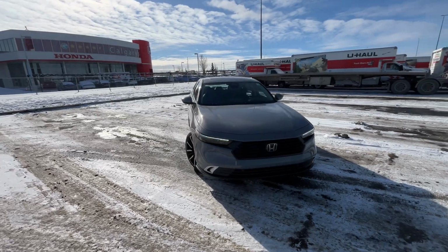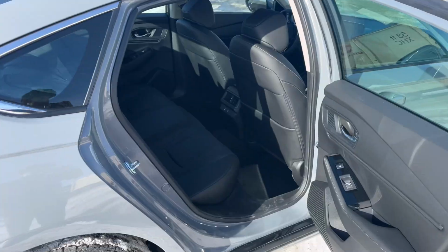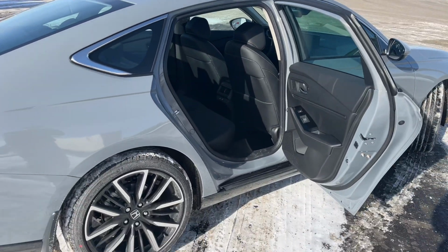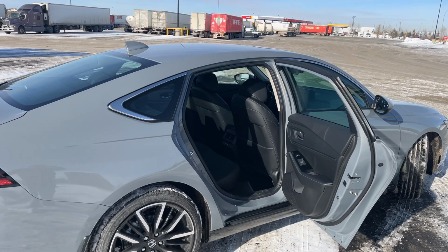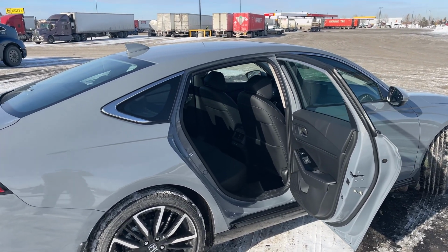But if you want a luxury car with the reliability of Honda, this is your car right here. Especially if you're looking for more backseat room and more trunk room, this is your car. Honda Civic, still plenty of room for kids. So if you're a family looking, both of these cars are great for you.